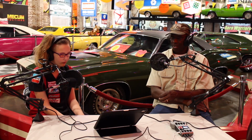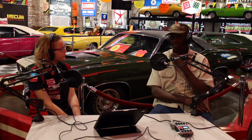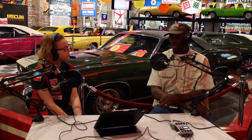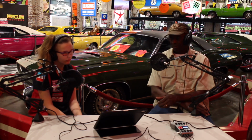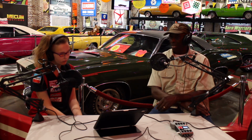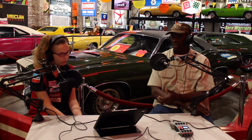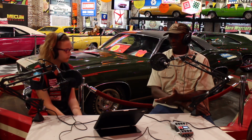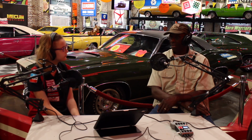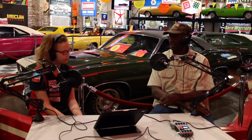We got another 70 Charger that had been in a basement for 39 years. It's a 426 Hemi 4-speed car, and the guy had it for all those years and never drove it. It's got 29,000 miles on it. We got another 70 Charger, a 440 Six Pack, and it had been in a basement for 31 years. And you know, every time we think we found the last one, another one will pop up.